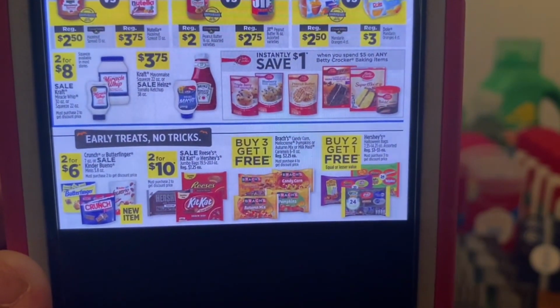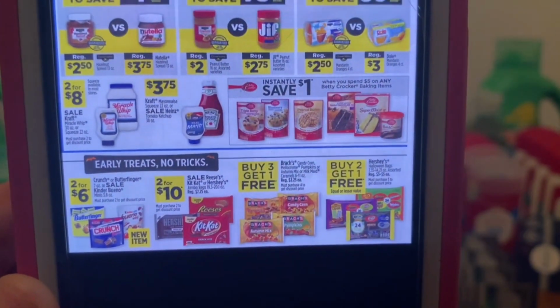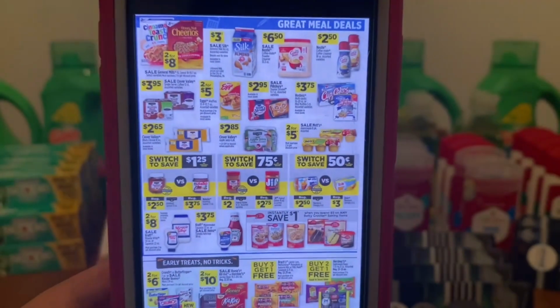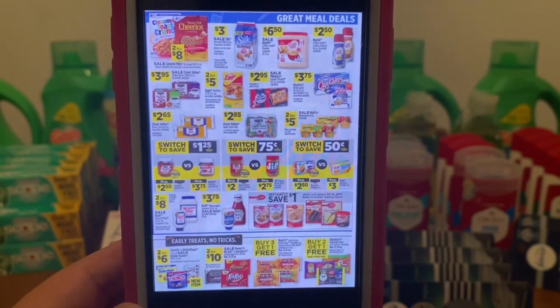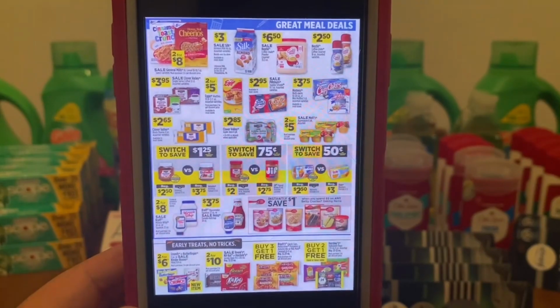Can you believe that? Early treats, no tricks. Halloween candy already. Where is this year going? Wherever it's going, it's going fast.